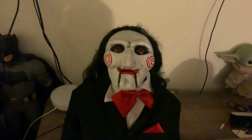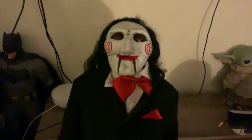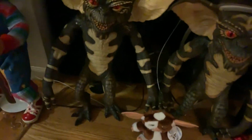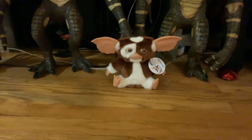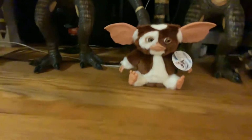This puppet is from the Saw franchise movie. I know you've seen this puppet before. Let me put, I got him standing there. Here we go, guys. Here we go, the Gremlin family. The Gremlins. Here we go, good one. Gizmo. I ain't reviewed Gizmo.